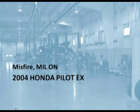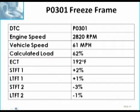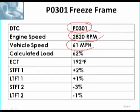So that's that one. We got a bonus round here tonight. Got a 2004 Pilot EX with a misfire and a MIL. We take a look at the freeze frame for this misfire. We got a P0301, so we have a cylinder number 1 misfire. It happened at about 2,800 RPM, going 61 miles an hour. Now, this guy was hammering down pretty good on his car when he set this misfire code.